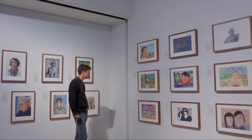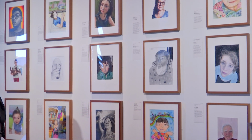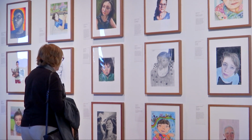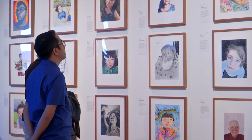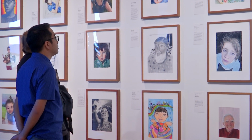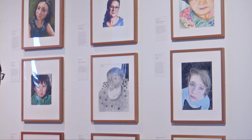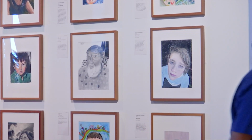The Archibald Prize was first awarded in 1921. In establishing the prize, J.F. Archibald's aim was to foster portraiture as well as support artists and perpetuate the memory of great Australians. Over the years, some of Australia's most prominent artists have entered, and the subjects have been equally celebrated in their fields.